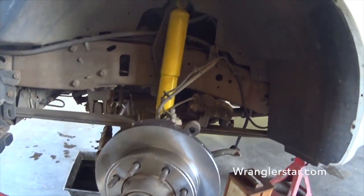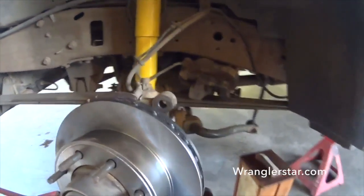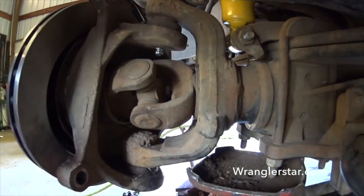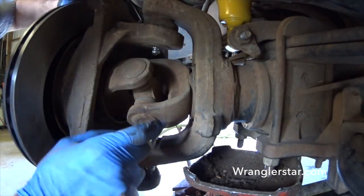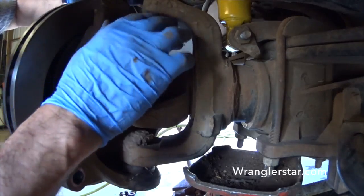So I got the new rotor on, got the front shock installed, got everything greased on the suspension. Well, I mean almost everything greased. There is one little issue here, and here's what I'm going to do. These are the ball joints, upper and lower, and I replaced those a couple of years ago with really good high quality Moogs, and they're really tight.